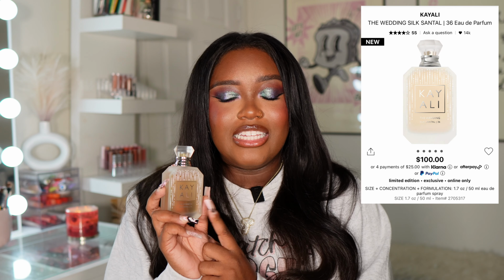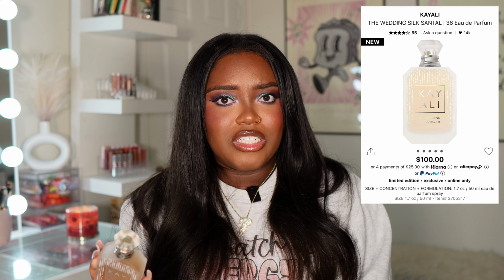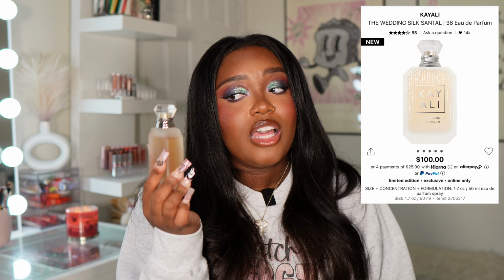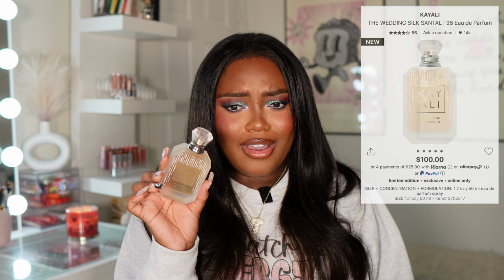Tell me something. Did they change the spray on the Kayali fragrances? I do feel like all of the newer fragrances I've picked up, it sprays out a lot. Like, look at how much I've used. That's kind of a lot for somebody who doesn't use it every day. I think I've only used it maybe twice, but I just feel like a lot comes out with this one. But love the scent. Highly recommend it.